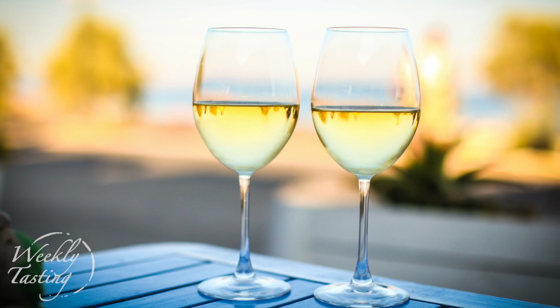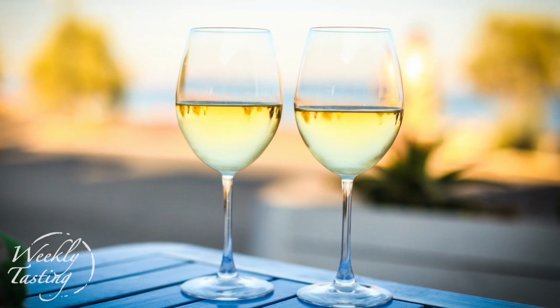There's so many different styles of Chardonnay, and there's no doubt that Chardonnay is one of the most popular white wines. Almost everyone you meet has heard of it or has tasted a Chardonnay. They come in many different styles. Of course, I tend to enjoy them all. I like the light, mineral-driven, unoaked Chardonnays that you can find in Chablis, a region in Burgundy. They're one of my favorites.